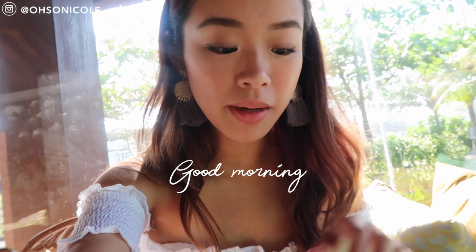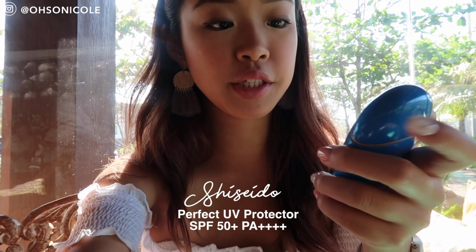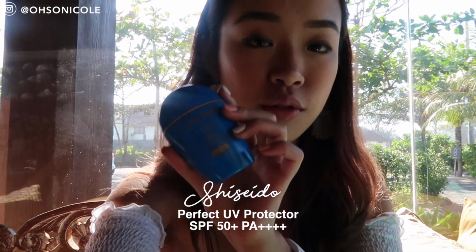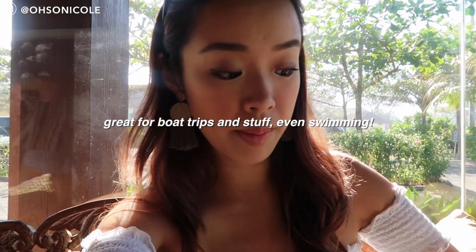Day 3. So for this trip, oh, good morning by the way. For this trip, I brought 2 sunscreens. This is mostly for my face and sometimes body. Shiseido Perfect UV Protector SPF 50 plus PA 4 pluses, and it's very water resistant. And this is great for like boat trips and stuff, and even swimming.